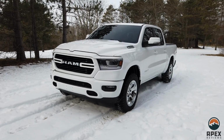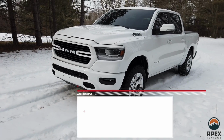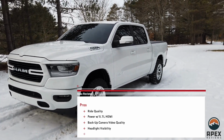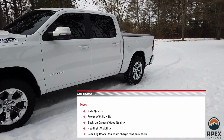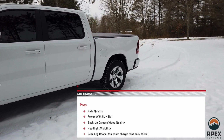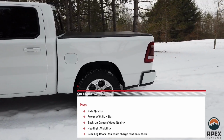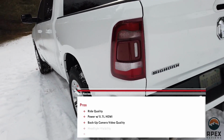So first we'll jump into the pros on this truck. First off, really it comes down to the ride quality and the driving dynamics. This truck rides really, really well. Part of that has to do with the coil springs in the rear versus the traditional leaf springs that most trucks have. So it's kind of an oddity in the market, and I can show you what that looks like underneath.